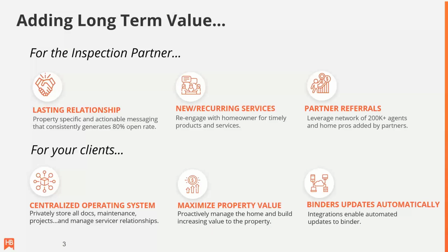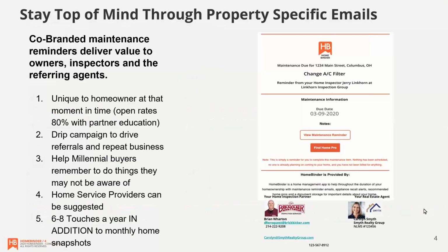So, right, long-term value, lasting relationships, seeding new business and recurring business, and creating partners for referrals. That's the value for you. And for the client, it's a centralized operating system that's going to increase the value of their home. And with the integrations through Horizon and other platforms, other business partners, we're starting to automate the updates of the binder more and more. Next slide, please.